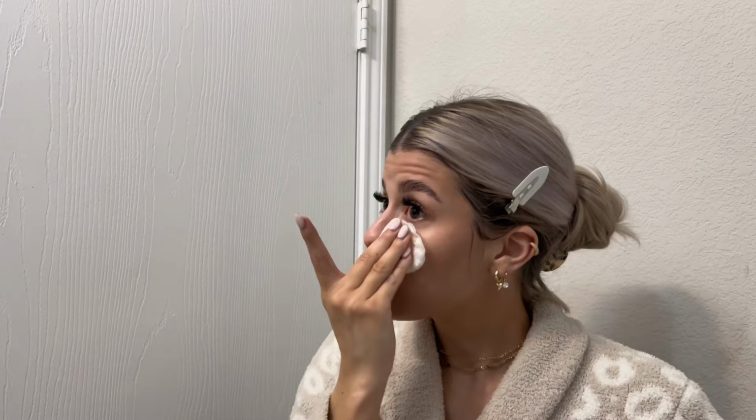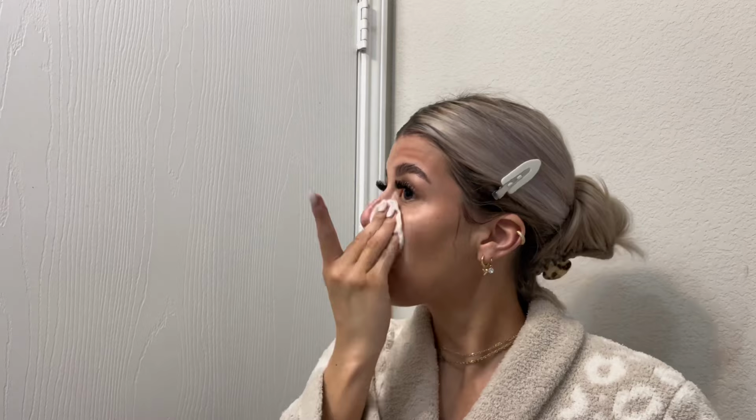This also takes off my face tanner, so I'm probably gonna put on a new layer tonight. It actually lasts me about 3 days, at least the new one I've been using, so I can't complain. So this is the first one. I'm gonna do one more because I feel like there was still a lot on that. Okay, so that was the second one.